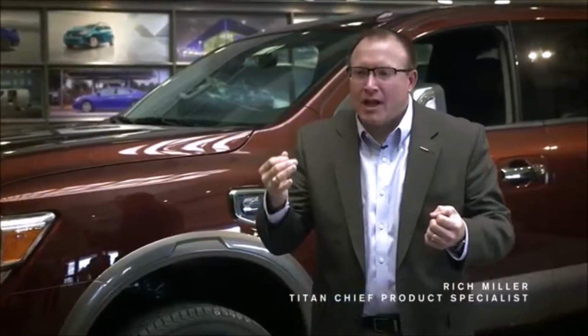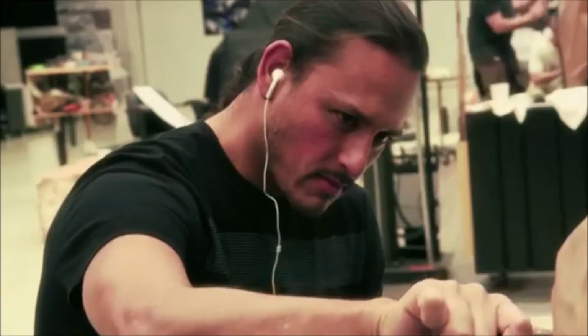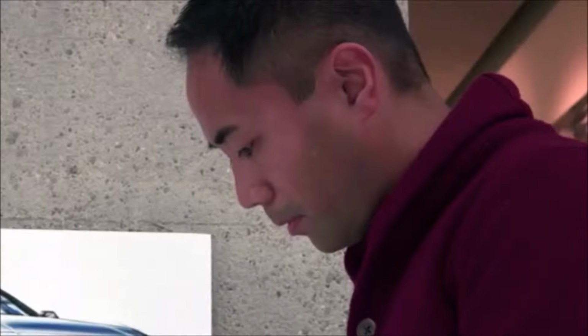So to start off with, I want to talk about the next generation Titan. And the first thing I want to do is talk about the inspiration that we had for the next generation Titan. When we kicked this off, a group of planners, designers, stylists, engineers, we all came together at a round table to talk about what we wanted to do on the next generation truck. And Randy Rodriguez came in from NDA and he had this image, this inspiration.